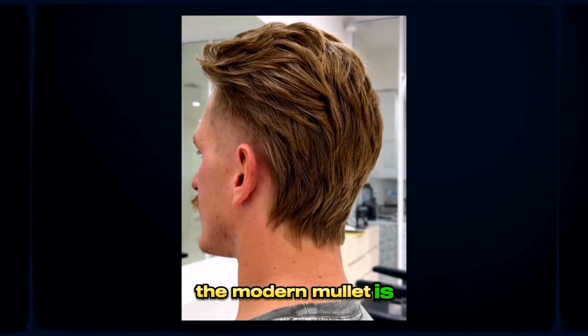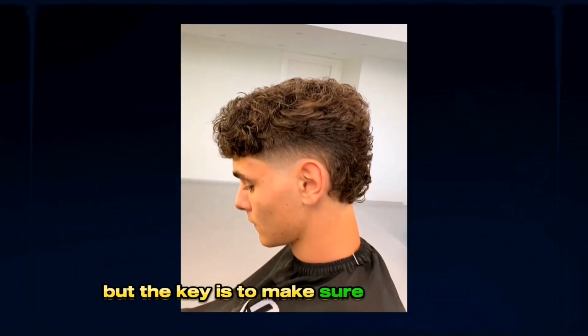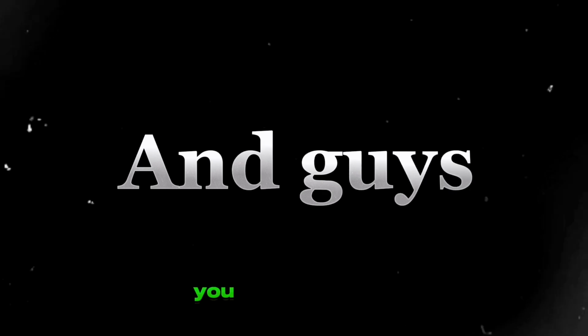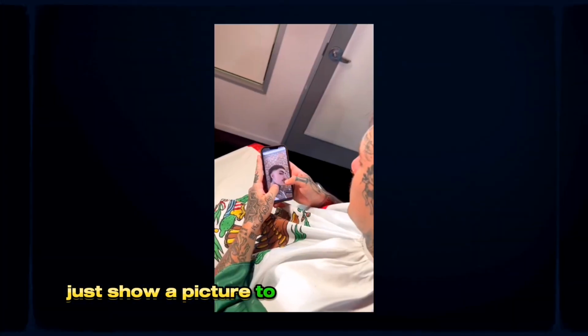The modern mullet is all about finding the right balance. You will want shorter hair on the sides and longer hair in the back. How long you want the back part to be depends on your personal style, but the key is to make sure it looks neat and well shaped. Also make sure the top of your hair has some volume to give it that extra touch of boldness. And guys, you don't need to be a hair expert to get this haircut. Just show a picture to your experienced barber and they will know what to do.